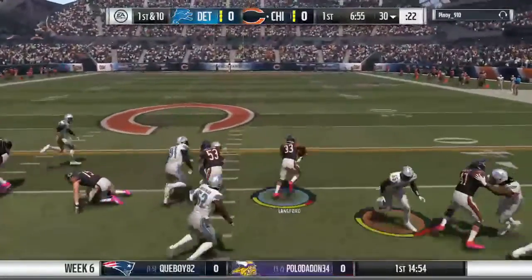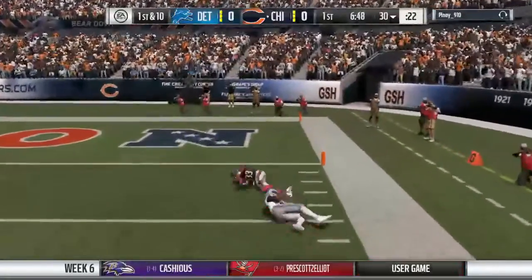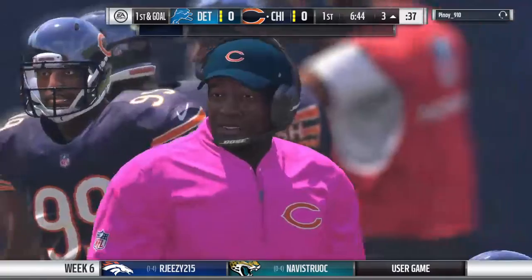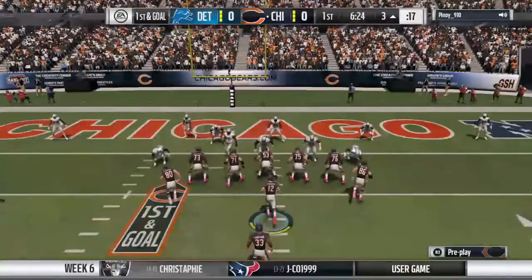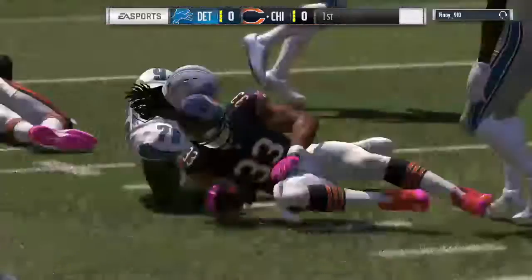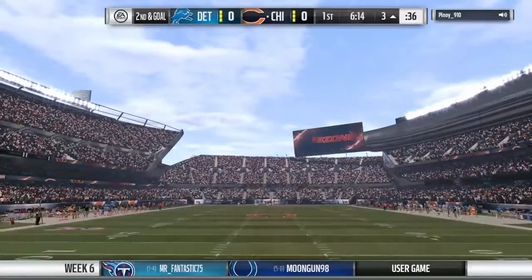They'll run for the first time with Jeremy Langford. And cut, Jeremy Langford, and he takes it all the way down to the 3. A big gain there on the first play of the game, 68 yards. And a new set of downs here after picking up the first on the ground. They'll look to run with Langford, and he's going to get this back to the 3-yard line and no further. No gain on the play that time, and it sets up 2nd and goal.